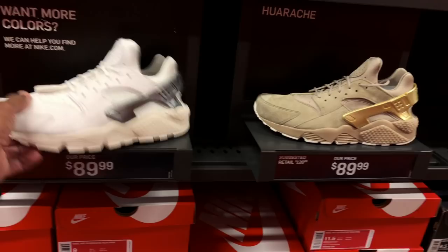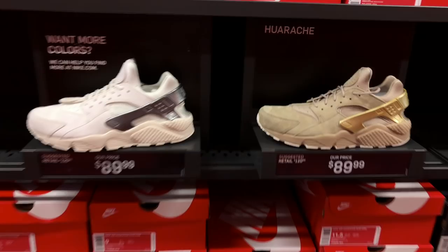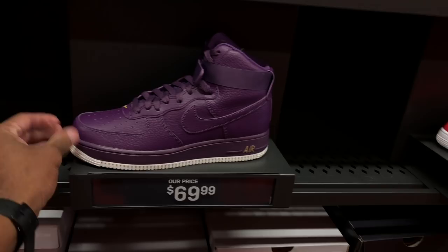You got these Huaraches, man. This is like a bone colorway. It's more of a brown with the gold plastic Huarache symbol. Both $90. Man, who's rocking this though, man? Who is rocking this all purple, horny looking Air Force 107 high? $70 if you care for it.